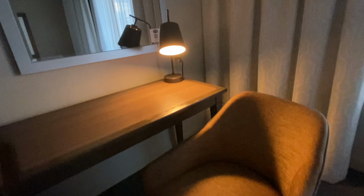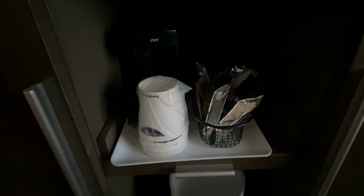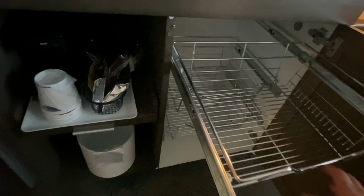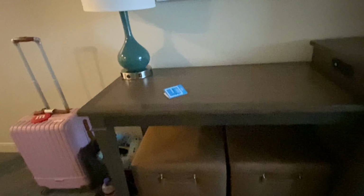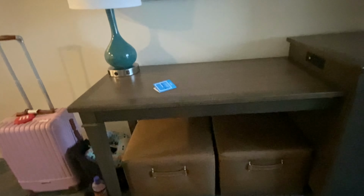So here's like a little desk with a chair. They do have an ice bucket for your convenience, a little coffee maker with some tea and coffee. Let's look in here. All right, here's some, I guess, shelvings. And here is a fridge. A nice spacious fridge. Here's the TV. Here's like another table thing. We have a long mirror for your convenience.